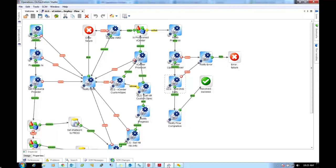There are a couple of differences. If we were building a Windows box, we would, as part of the customization spec, add it to the domain. We'd wait a little bit longer in our build process to make sure we had sufficient time to allow for those customizations. We sleep for 10 minutes as part of that build.